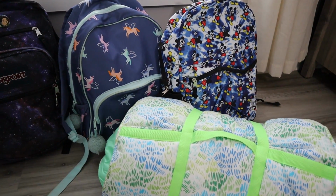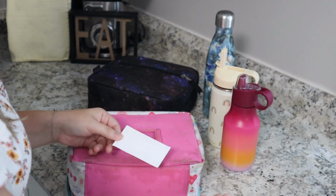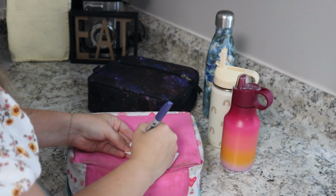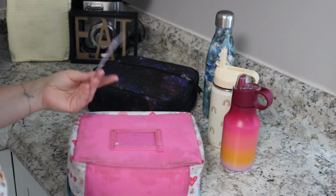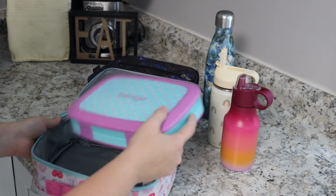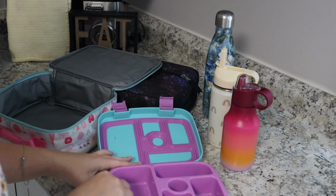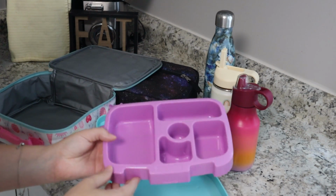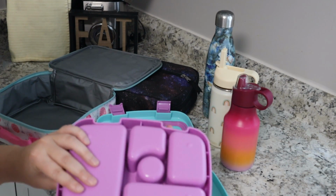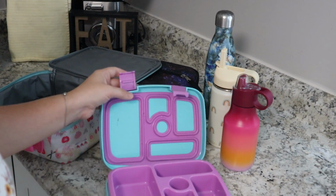So now that I have all of the backpacks full of supplies, we're going to work on these lunch boxes. So I'm going to toss these into the washer and just give them a fresh, clean wash. And I just wash these on a delicate cycle, and they're not really dirty. They're just kind of stained. But I'm just going to go ahead and label their names on their lunch boxes. And I like to use these Bentco boxes for little ones, for maybe second grade and under, I would say, because of the serving sizes. The portions in the box are pretty small for a younger child.